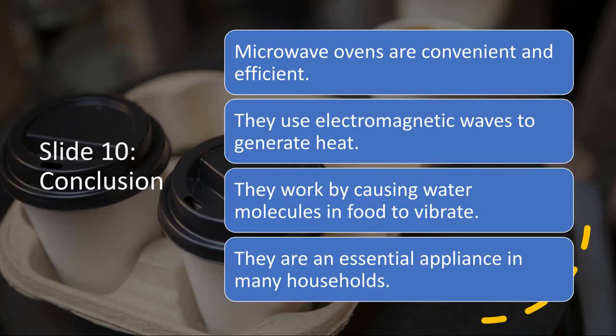Microwave ovens are a convenient and efficient way to cook food, and they work by using electromagnetic waves to generate heat. By causing water molecules in food to vibrate, they heat the food quickly and evenly. They have become an essential appliance in many households, providing a convenient way to cook, defrost, and reheat food. While they are primarily used in the kitchen, they also have a range of other uses in scientific research, radar systems, and communication systems.